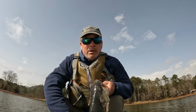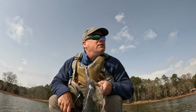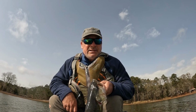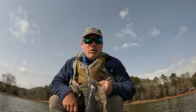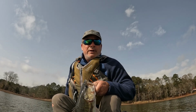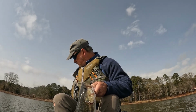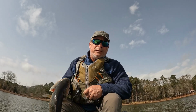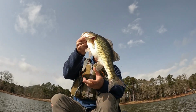They've been hitting the chrome and blue one good too. I bought some, but I ran off and left them at the house, so it's gonna be Tennessee shad today, and maybe a crawl colored one. I do have some chrome and blue hammer traps. They're a little bigger size profile, but I may end up throwing that one. But he hit the Tennessee shad. Good spot.